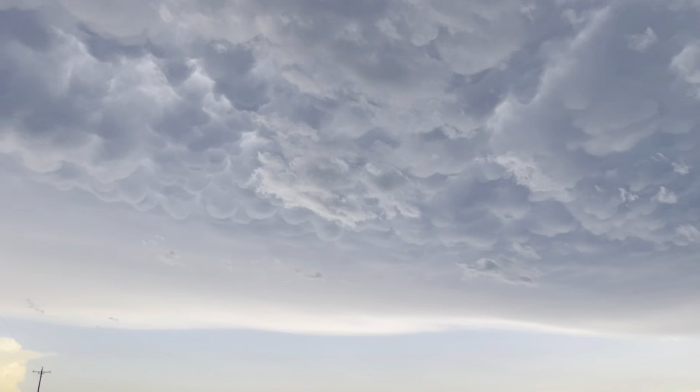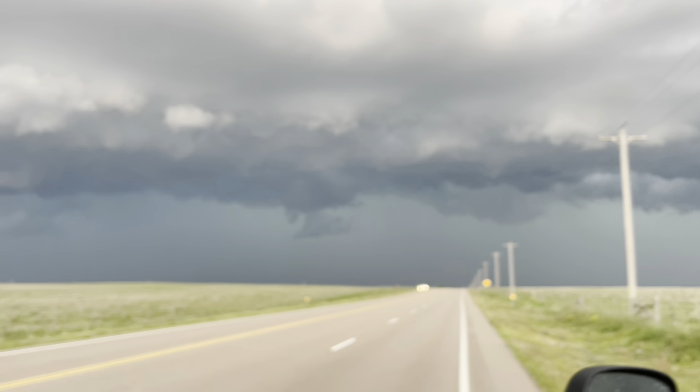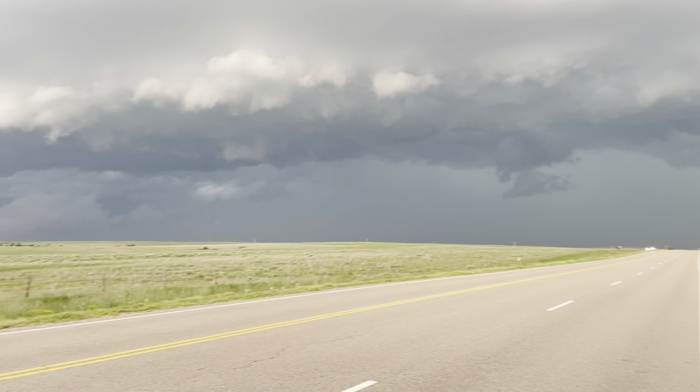Six miles south of Beaver, Oklahoma. That's the south. This is the north. And there are 2 radar confirmed tornadoes out there somewhere at the moment.